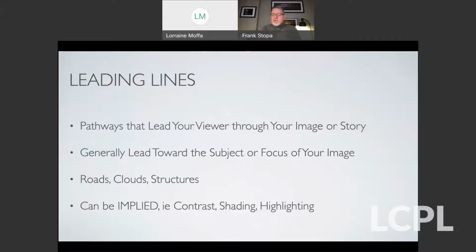For me, the really interesting thing about photography is, regardless of how minimalist it is, how little there is in an image, there still has to be, in my mind, something that says, what's going on here? What is this? What am I looking at? What's happening here? Leading lines help draw you to that and ask that question of you. What do you see? What do you imagine?